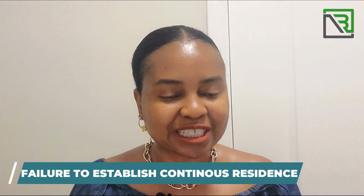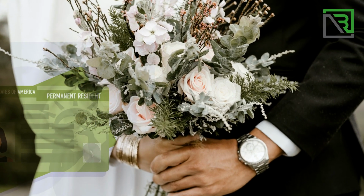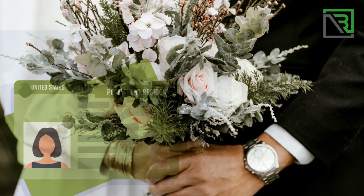Reason number 4, failure to establish continuous residence or physical presence. Remember that for people who got their green card through marriage, the residency requirement is 3 years, with physical presence continuously for 3 years. For other people it's 5 years, with physical presence continuously for 5 years. If you fail to demonstrate that, then the application is going to be denied.